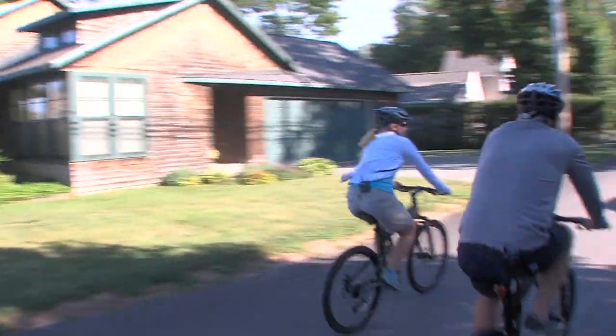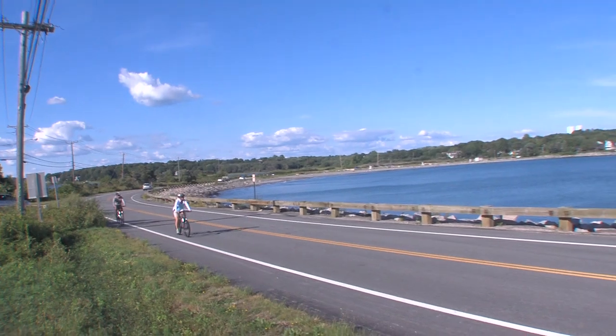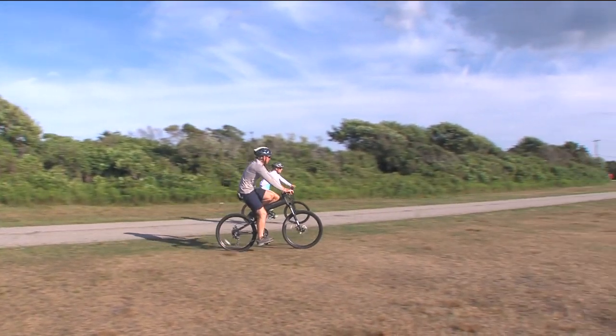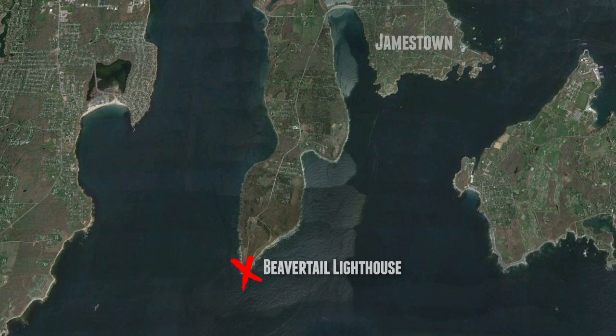Our short but scenic bike ride took us down narrow roads and along the causeway bordering Mackerel Cove Beach. Roughly 2.5 miles further and we arrived at our destination, Beaver Tail Lighthouse at the southern tip of Conanicut Island.